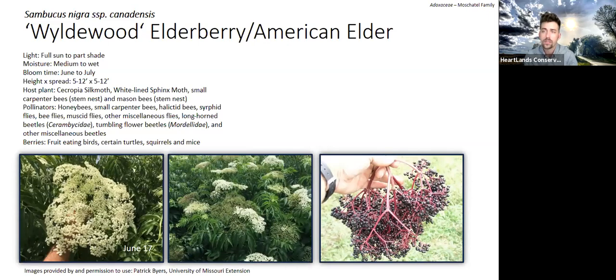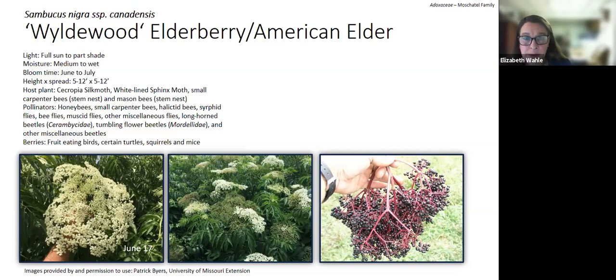Well, this is elderberry, and this particular one was a selection out of the Missouri elderberry program, where they were looking for local elderberries that were very productive in the Midwest. So this is Wildwood, and you can see the size of the flowers. I got these pictures from Pat Byers, who is one of the leads on the elderberry project in Missouri for the extension component. And with elderberry, the flowers can be used for making syrups and liqueurs.